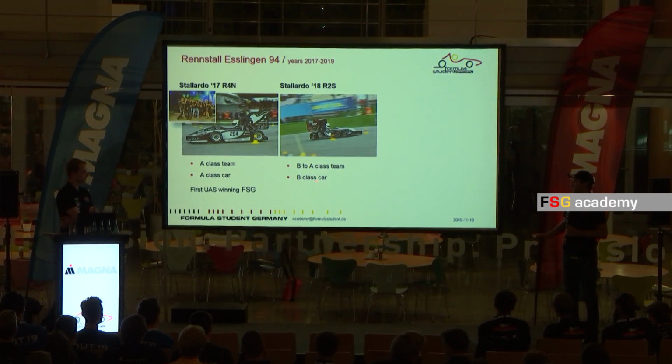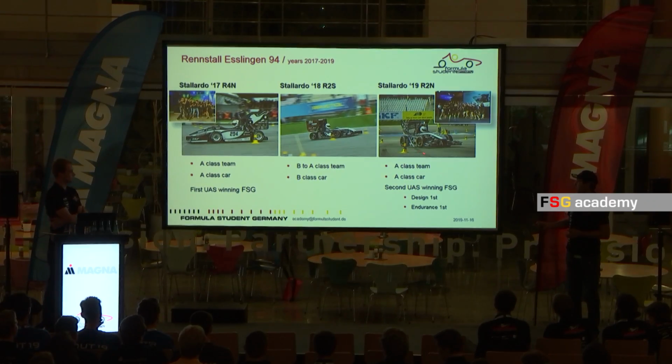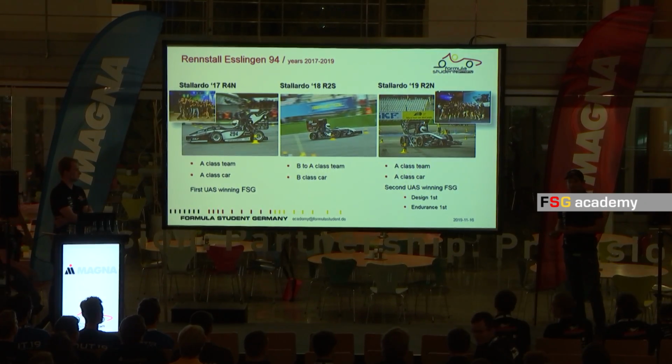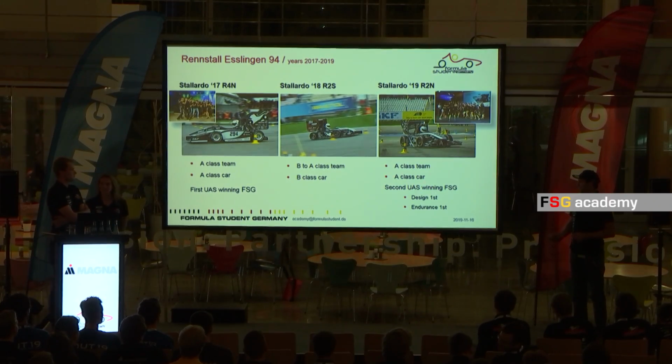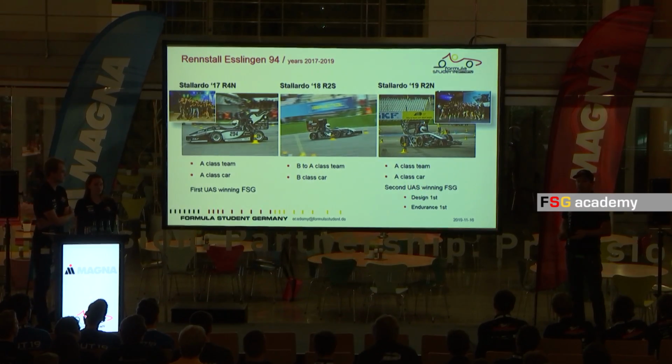But we have not the time to build an A-class team, and we have not the time to build an A-class car. Therefore, it's a B-class car. And with this step, this year we could build with the A-class team, once more, an A-class car, which is the second winning of FSG. What is also very impressive, in aesthetics we can win the design, and in dynamics we can win the endurance. This is a short overview.